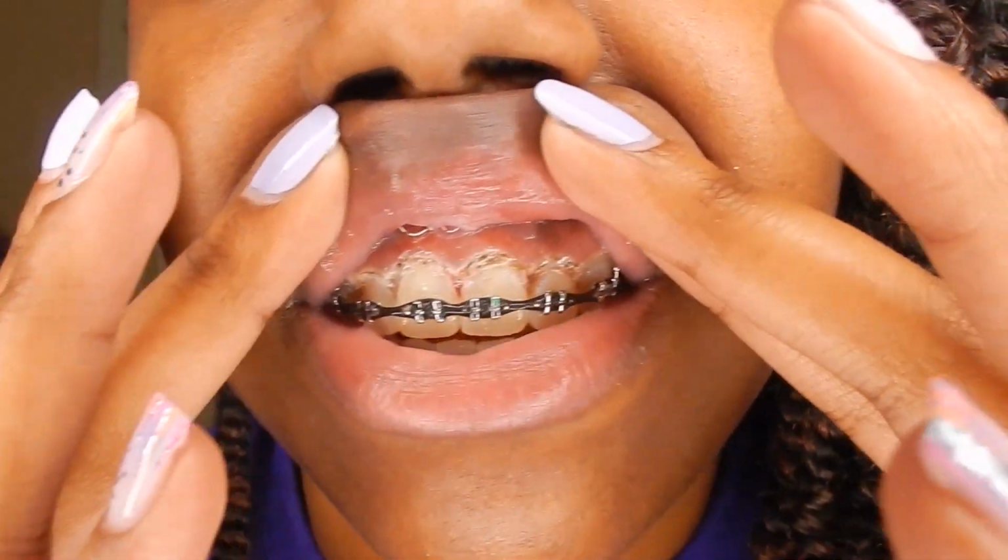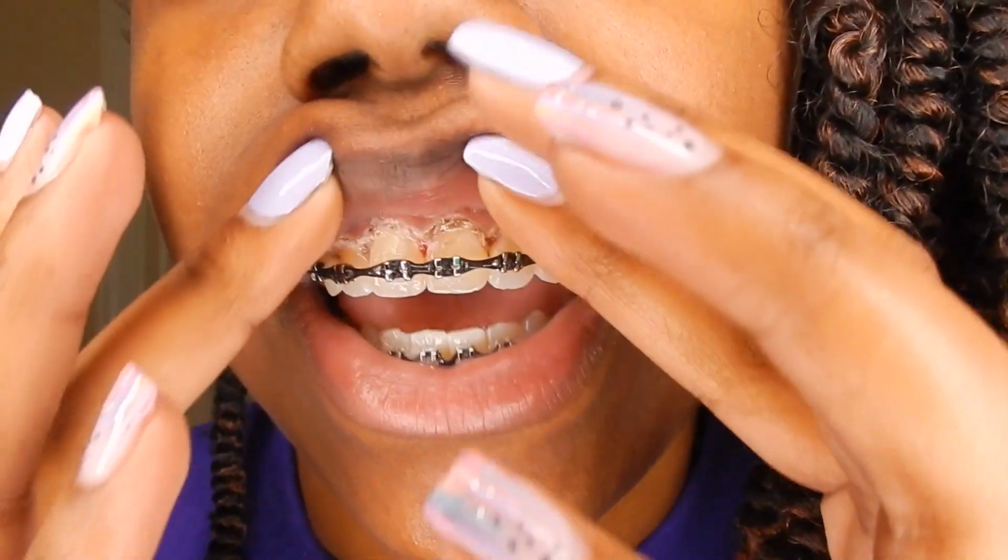And of course, as you saw in the previous little clips that I was able to get, they were bleeding and everything, but they let me rinse out my mouth and whatnot. And this is the result. So they're basically scabbing and I'll go through a whole shedding and healing process throughout the next couple of days up to a week.